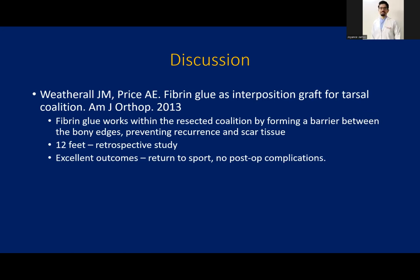So in 2013, Weatherall and Andrew Price studied fibrin glue as an interposition graft for coalition resection, and they studied 9 children with 12 feet in a retrospective study, and they got excellent outcomes in which all the children were able to return to sport, and they had no reossification or wound-related complications. And they have advocated that the fibrin glue works well within the resected coalition, and it forms a barrier which prevents recurrence, and it helps in scar healing also. And they've also suggested that the increased cost of fibrin glue will be offset by the increased operating time for graft harvest from the gluteal site.